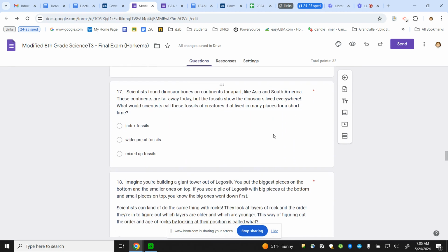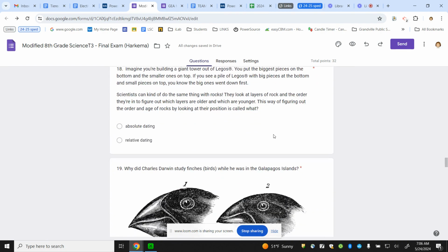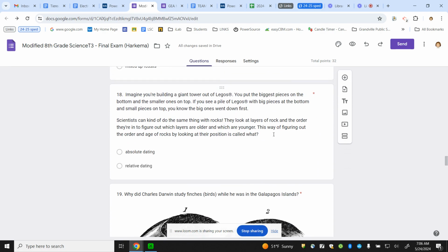Number 17, scientists found dinosaur bones on continents far apart like Asia and South America. These continents are far away today, but the fossils show the dinosaurs lived everywhere. What would scientists call these fossils of creatures that lived in many places for a short time? Index fossils, widespread fossils, or mixed up fossils?